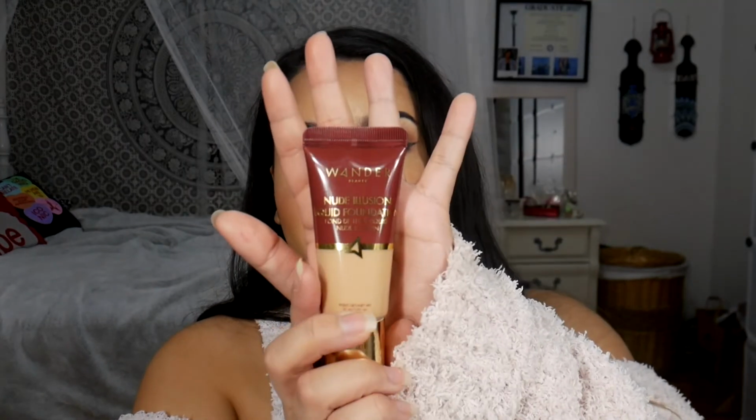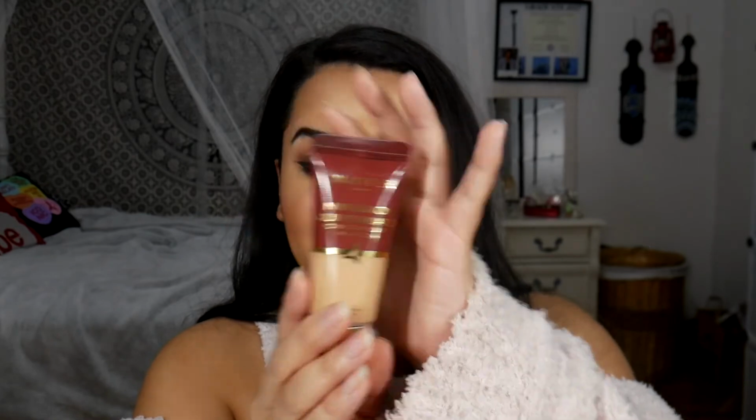The next foundation I wanted to talk about last, because I did not expect to love it as much as I do. It's the Wander Beauty Nude Illusion Liquid Foundation in medium. I got this in a BoxyCharm or an Ipsy. I forgot which box had this in it. And the first time I used it, I was like, oh, it's not that special.